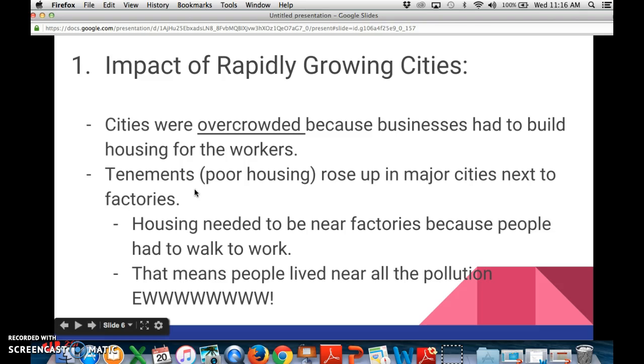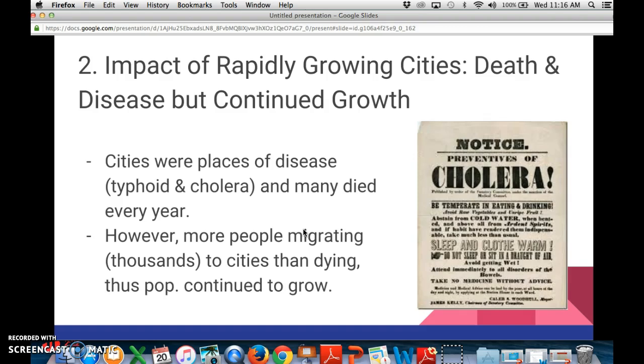Tenements, poor housing, rose up in major cities next to factories. Why? Because housing was needed to be near the factories because people had to walk to work. Remember, there's no public transportation yet. That means people live near all the pollution. Ew! This is true.